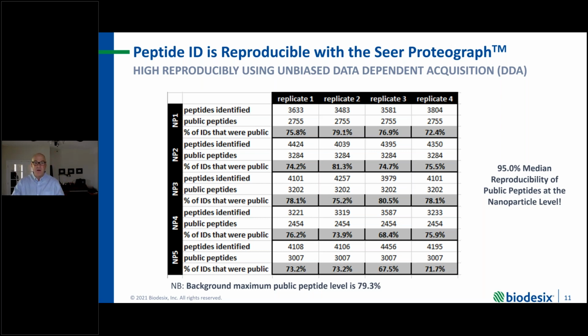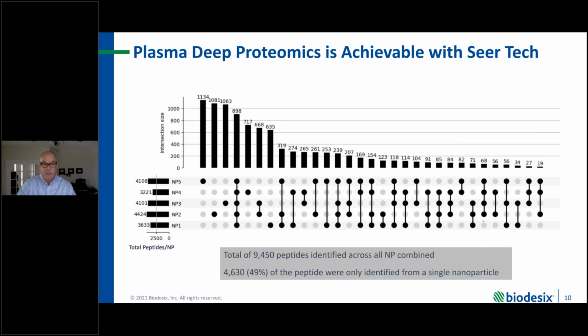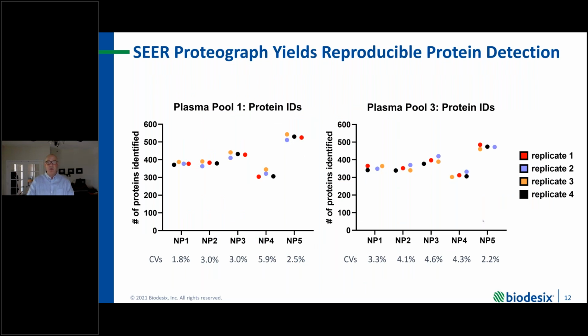And what we find is that if we take these percentages and divide them by 79.3, about 20% of the loss of public peptides is due to the data-dependent acquisition method, and any additional loss from the nanoparticles is minimal. What we're actually seeing is a 95% median reproducibility of the public peptides pulled down by the nanoparticles. So, we're concluding from this that each of the nanoparticles is highly reproducible in the peptides that it pulls down at the peptidome level. The next thing that we asked was how reproducible was protein detection.